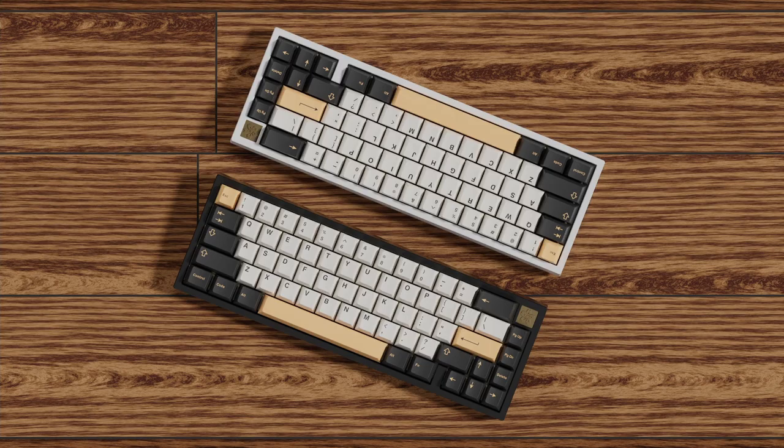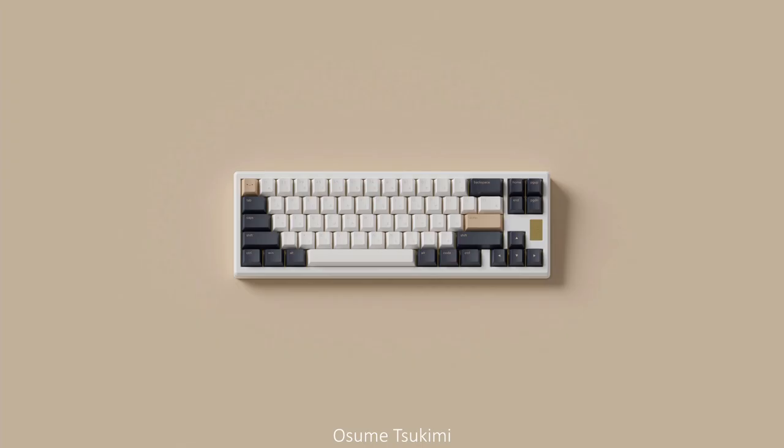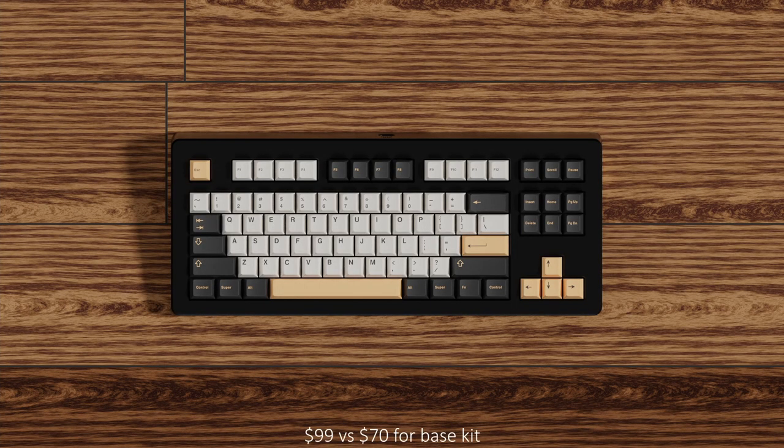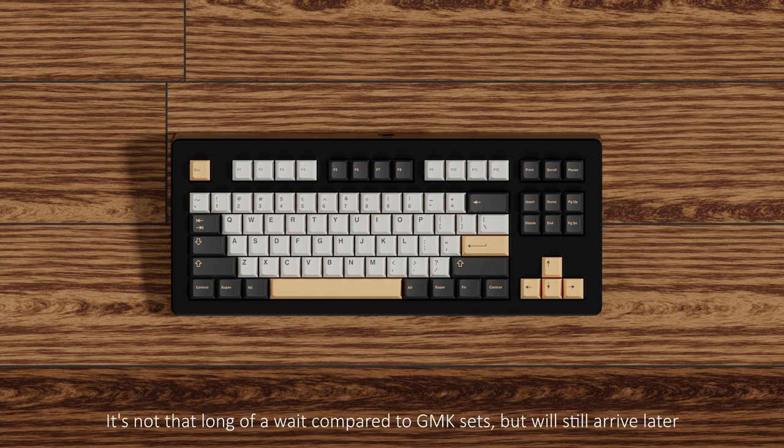I think that it's somewhat unfortunate that the set is running at the same time that Osumi Tsukimi is running. Yes, there are obvious differences between the two sets, with the Legends being the most obvious variable, but the color scheme is quite similar. Considering the fact that ePBT Timeless is $29 more, and will probably take longer to deliver, means that there's a possibility that its sales may have been eaten up by the Osumi set.